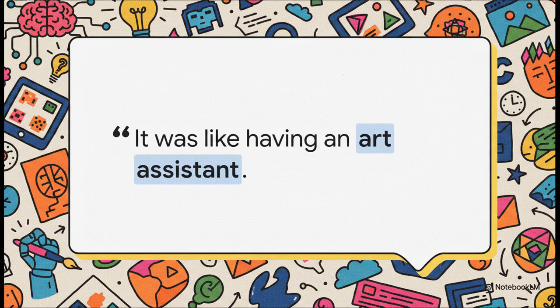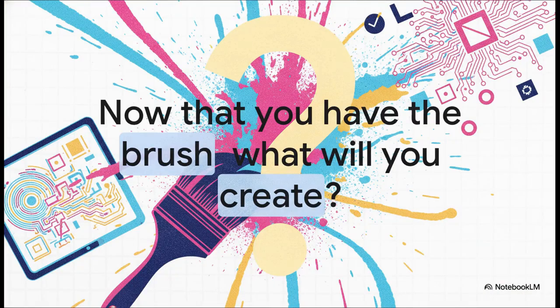The AI is like your own personal art assistant. It's tireless, it's ready to go 24/7. It'll help you sketch out 100 ideas, try 1,000 different styles, and bring even your wildest visions to life without ever complaining. It's an incredible collaborator to have in your corner. And with that, class is dismissed.